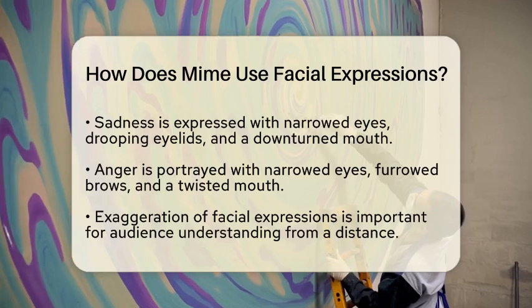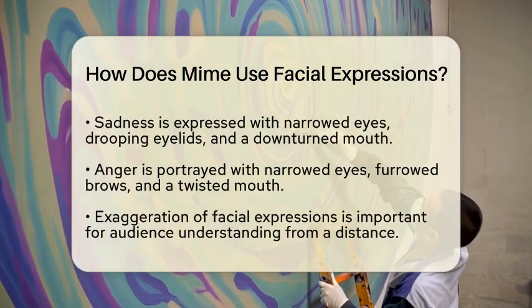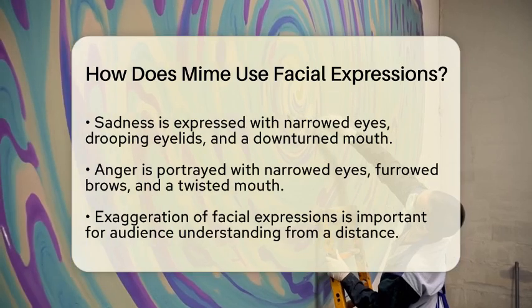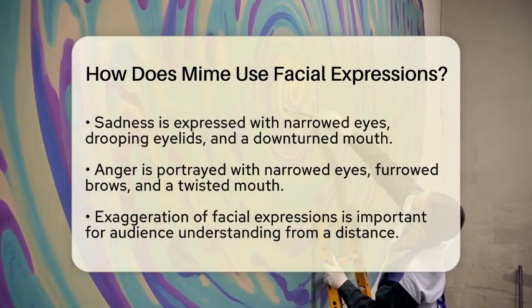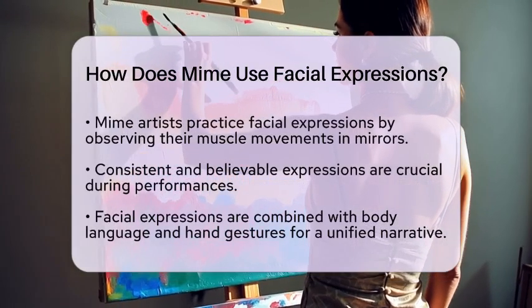Mime artists practice their facial expressions by observing how their facial muscles move when expressing different feelings. They often use mirrors to refine their control and precision. This practice is important for maintaining consistent and believable expressions during performances, even when they cannot see themselves on stage.